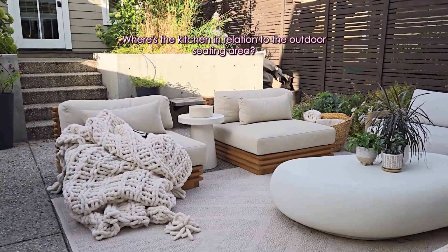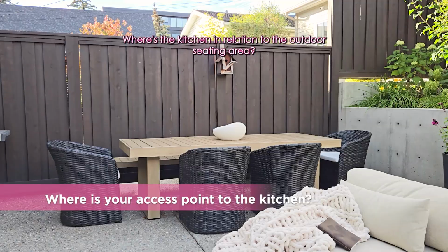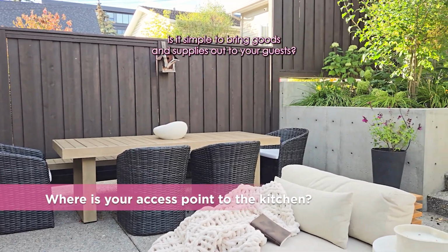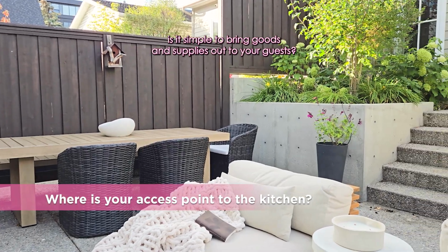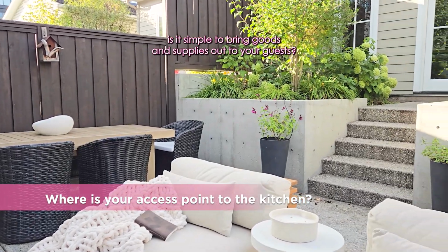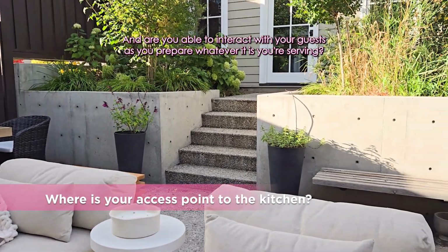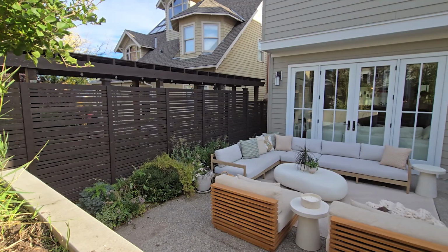Where's the kitchen in relation to the outdoor eating area? Is there an easily accessible path? Is it simple to bring goods and supplies out to your guests? And are you able to interact with your guests as you prepare whatever it is you're serving?